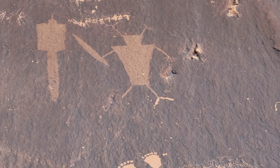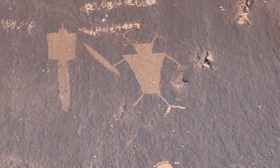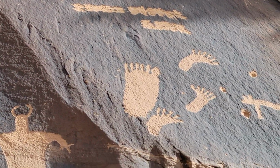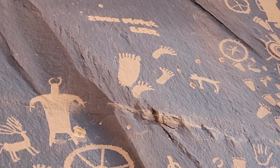Don't know what he's got his knife killing. Maybe he knew the Park Service is coming and he's taking out the signs are gonna be everywhere. This is cool too. Look at these footprints on the wall. Like, this is a really cool spot, man.